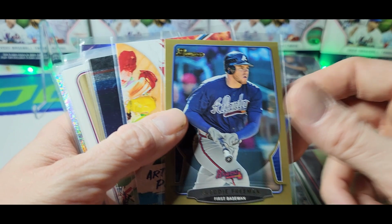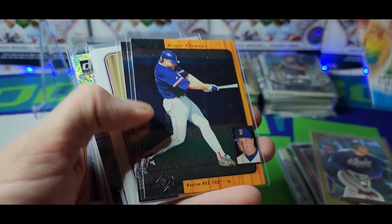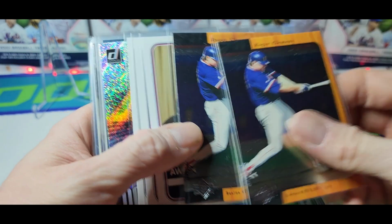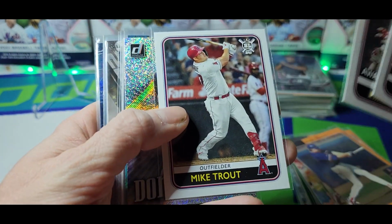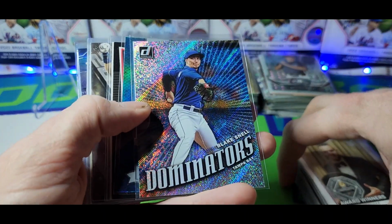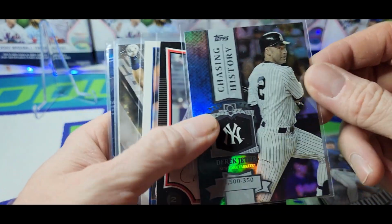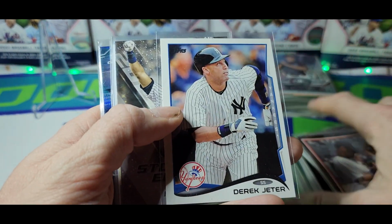Little Freddie Freeman, Bowman, gold, Trout, artist palette. For some reason, I pulled a couple of these out. Just Roger Clemens batting caught my eye for whatever reason. Some more Trouts. Big League is very low end, but just good stuff for a $1 box. Like I said, most people are going to want 2 for $1, and I can still get away with that. Kind of a nice Jeter. Little Jeter run here.